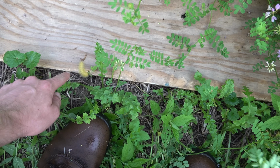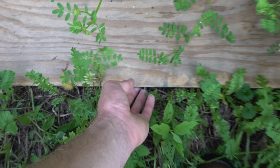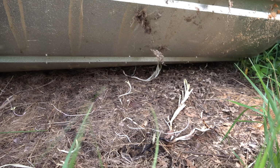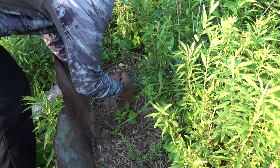Oh, look at that caterpillar. I think that's one. Is that one of the ones that stings you? Dang. Oh, a mole or a shrew? Yeah. Huh. Like that. Oh, there's a garter on that end. Oh, there's two. Ooh. Where'd you go, buddy?